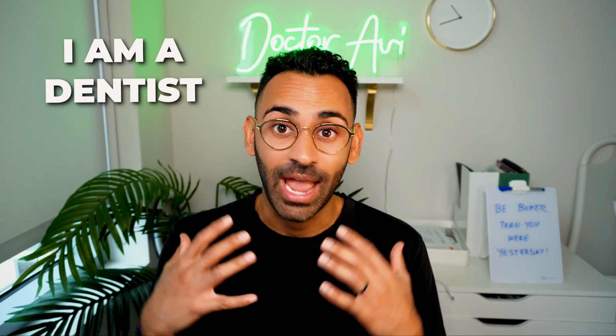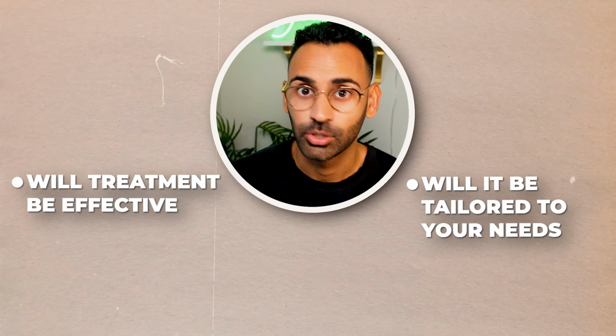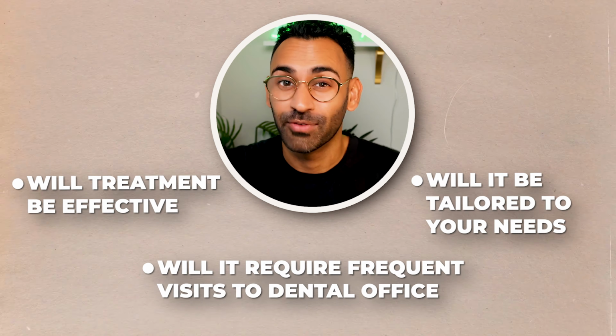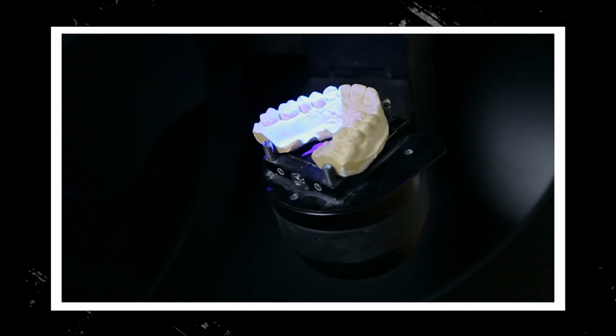I'm a dentist, and if you're anything like me, you may have so many questions about the process. For example, will treatment be effective? Will it be tailored to your unique needs? Will it require frequent visits to the dental office? What if I told you there's a technology that can address all of these concerns and make clear aligner treatment even more precise and effective? That technology is artificial intelligence, or AI for short. Let me walk you through some of the ways that AI is completely transforming the fastest growing dental procedure in dentistry.